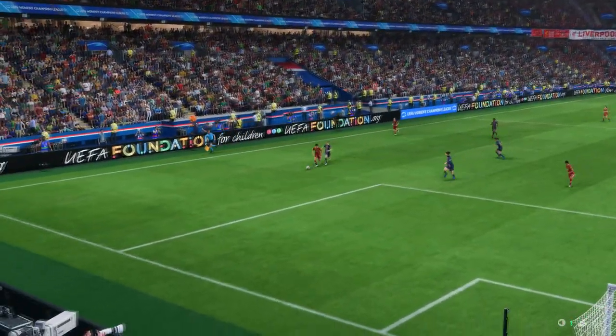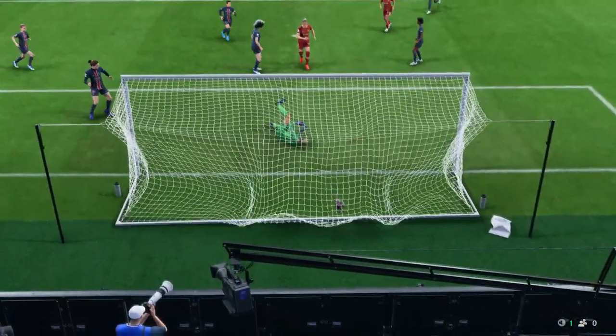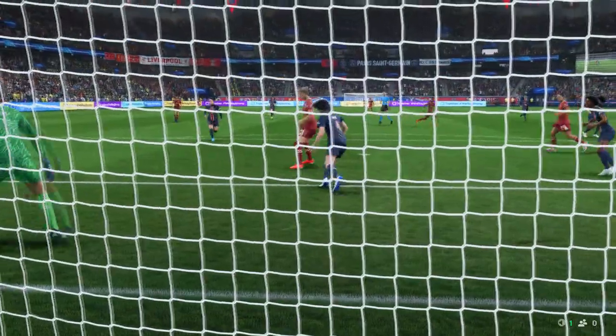Well, here it is again. What a good build-up this is. Quick, incisive passing, clever movement, and all done at pace, which led to a simple finish. That's a real joy to watch.